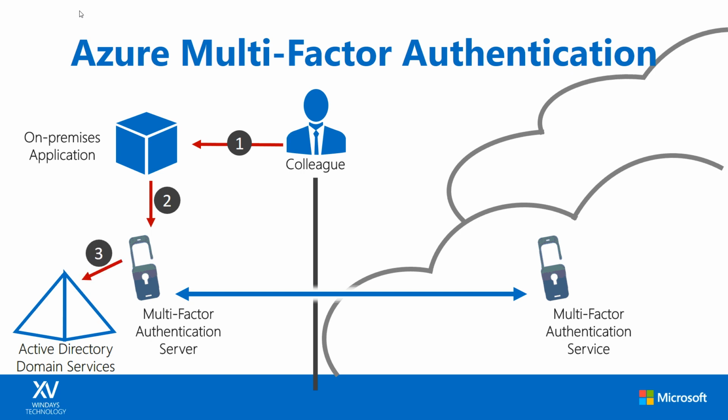Then the multi-factor authentication server checks your username and password or your Kerberos ticket to the Active Directory. And this is pretty much important because only when you have the right password will the multi-factor authentication server reach out to the authentication service and perform a multi-factor authentication. So if your password is wrong, then it won't cost you money.